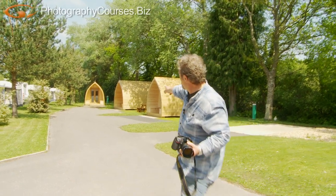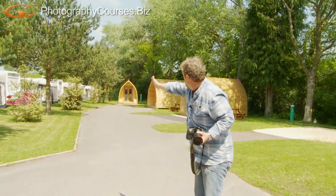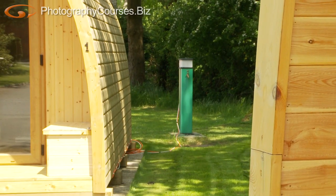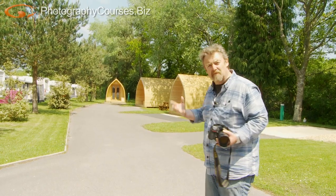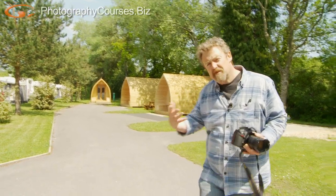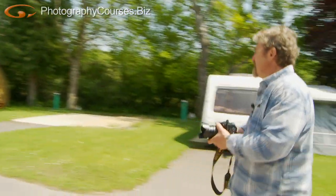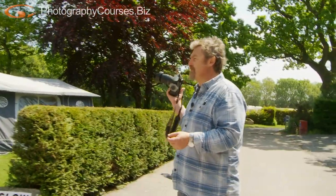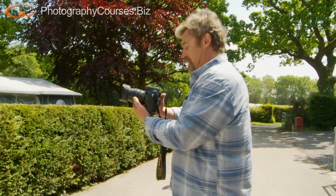Also, I don't know if you can see, but way down in between the pod on the left and the first one on the right, there's a green standpipe. Now, I really don't want that in the shot either. So I'm going to move the shot over this way, and just by walking backwards, I can see what's going on, and I've lost the standpipe from here, so that's quite good.